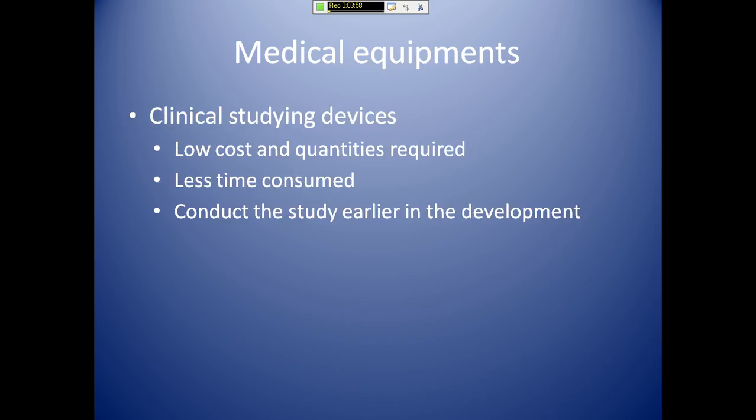The second one is clinical study devices. With 3D printing technology, you can create devices for clinical studies with low cost and quantities, especially for short-term use, since the structural integrity need is not high. It's really ideal to use, and also consumes less time to finish the treatment or development time. For devices with multiple plastic components, 3D printing offers a cost-effective way to create clinically useful parts without the cost of more than $10,000, and development time of 4 to 8 weeks, of injection mold tools.